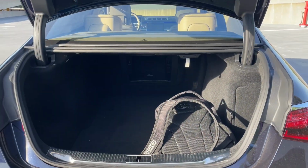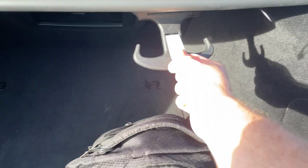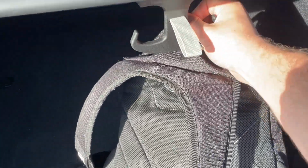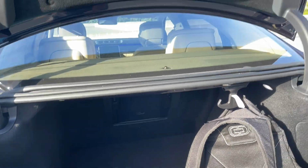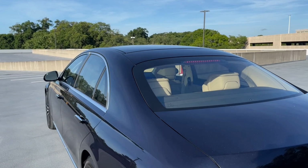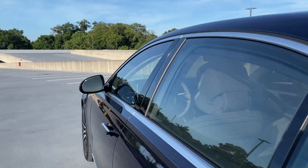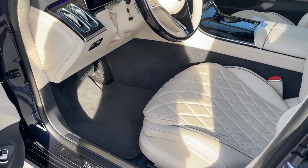We do have a fairly sizable trunk in here. You can get a cargo box here. We just have the basic cargo hook that you can put your bags on if you have some small grocery bags. The seats do not fold down, as you'll see why in just a little bit. That's because the back seats do some really cool functions. Now I'm going to give you a tour of the inside, because the exterior is not really what's special here.